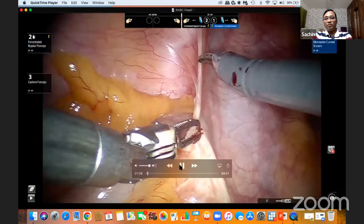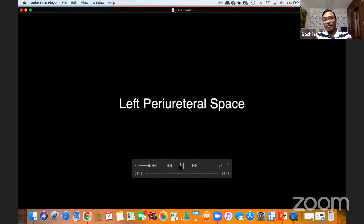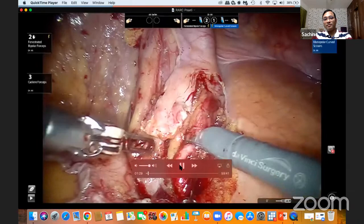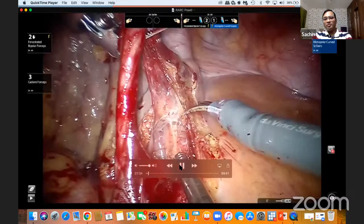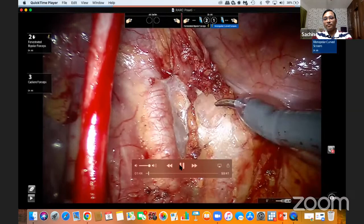Then we mobilize the sigmoid colon on the left side. That's very important to develop the left periureteral space. This is the left side. Make sure that you keep sufficient length of ureter along with periureteral blood supply. Once we do this, we develop the periureteral space.